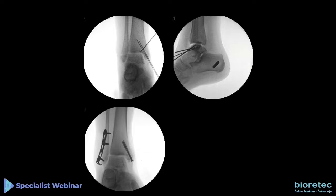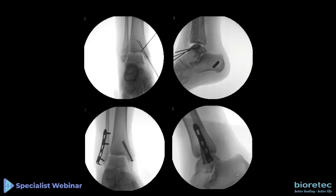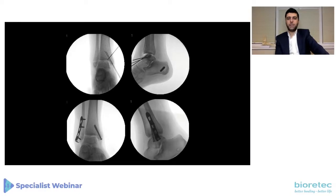And at the end, I fixed the medial and lateral malleoli with the standard technique. And this is the lateral view, and you can see that the dome has been reconstructed, and you can see the subtalar joint looking well. So here we are. This is at the end of the operation, and it looked fine.